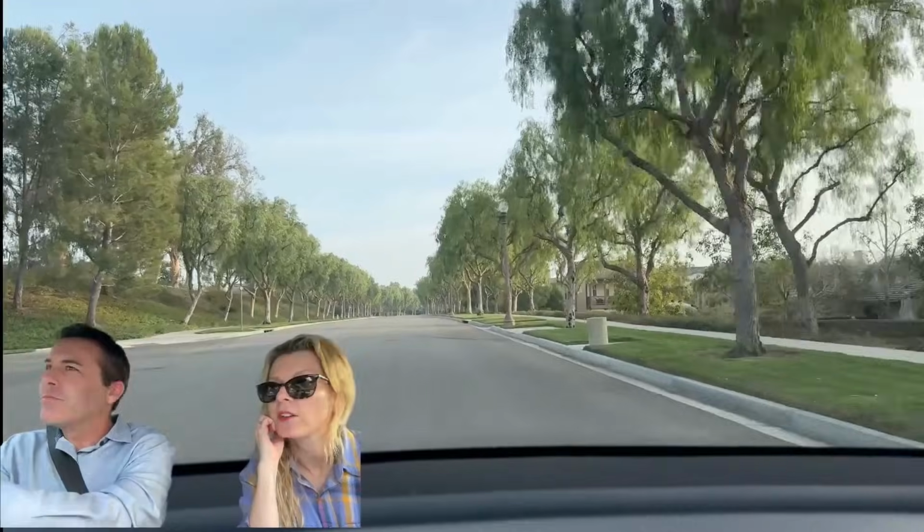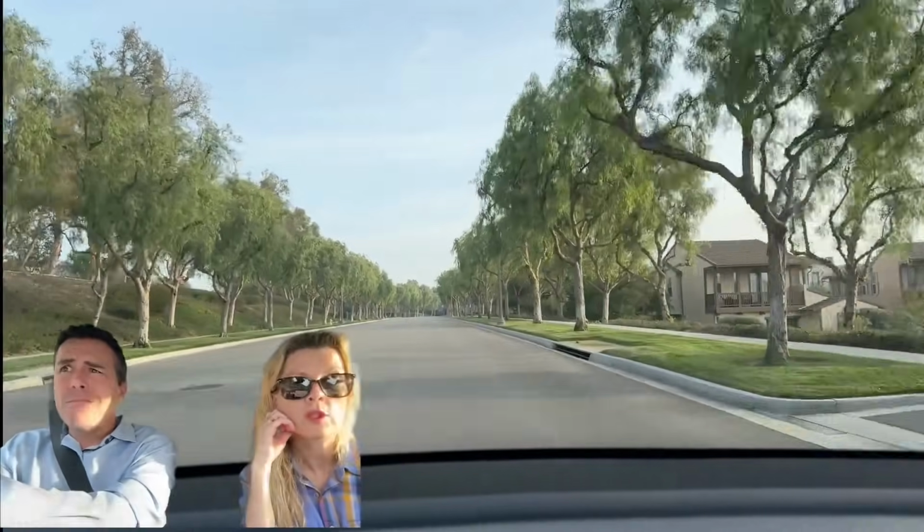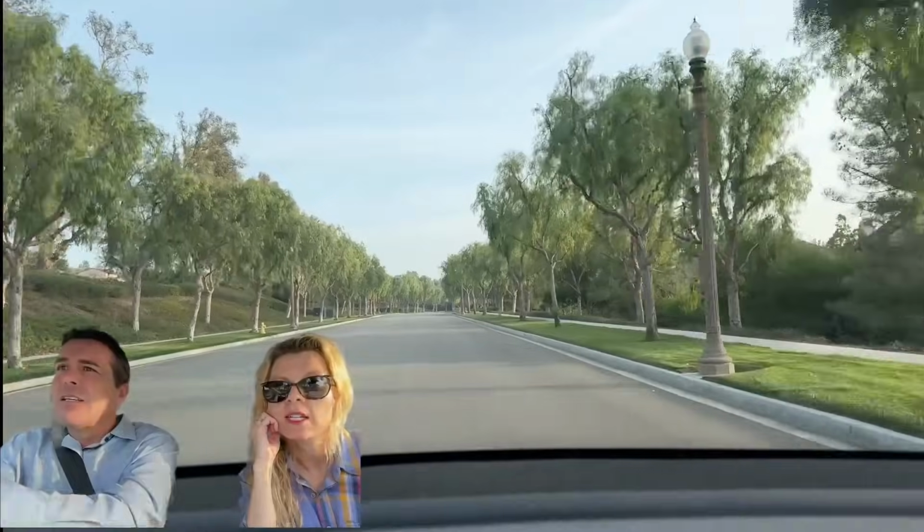Yeah, and the amenities here are awesome. They've got some awesome pools. Like 15 pools or something like that? Yeah, lighted tennis courts.